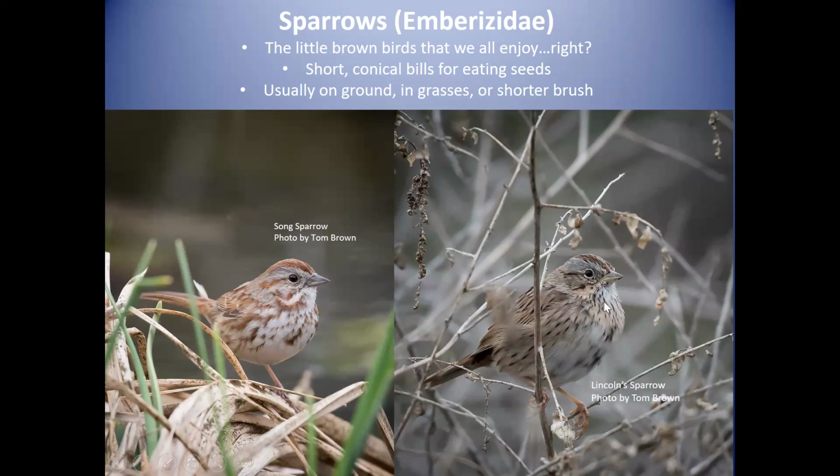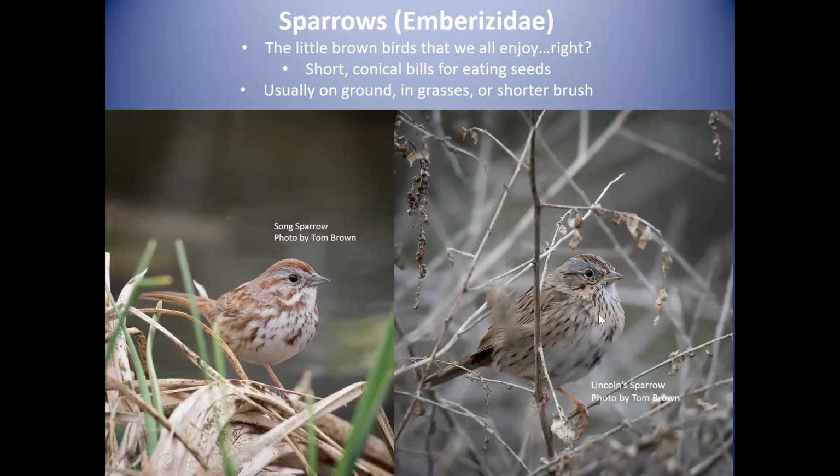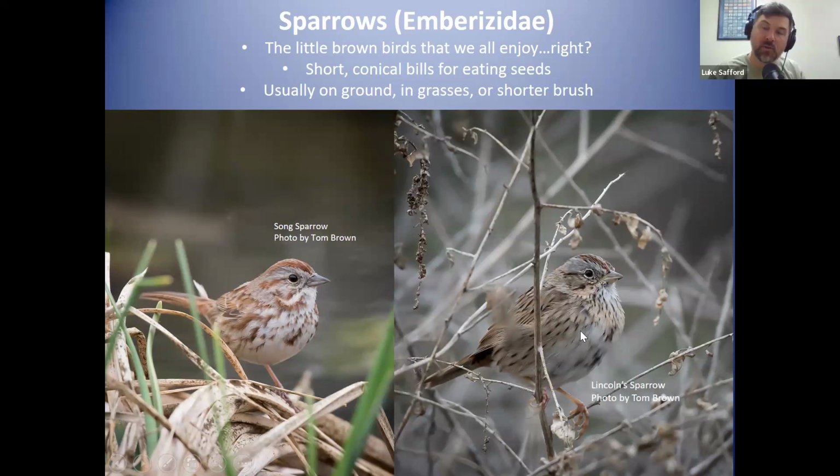So the streaking on this Lincoln Sparrow is really thin, fine, and the streaking on the Song Sparrow is kind of thicker. This would be more like if my daughter drew streaking on something. This would be more like if my son was just putting big old marks on something. That's kind of how I think about it. You know, like a Song Sparrow, it's not as fine streaking.